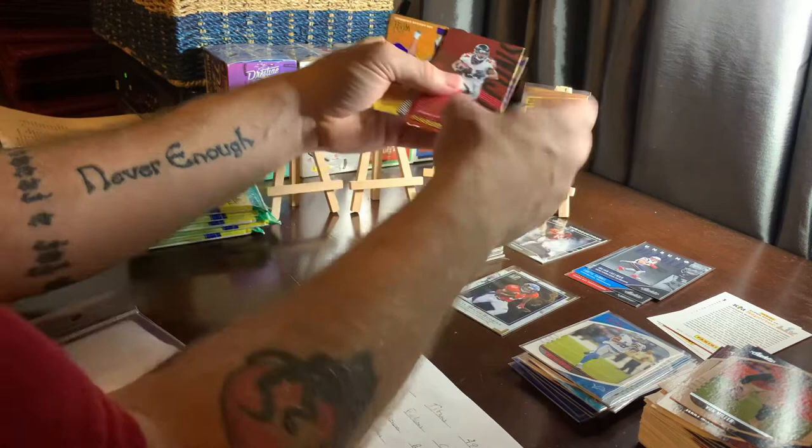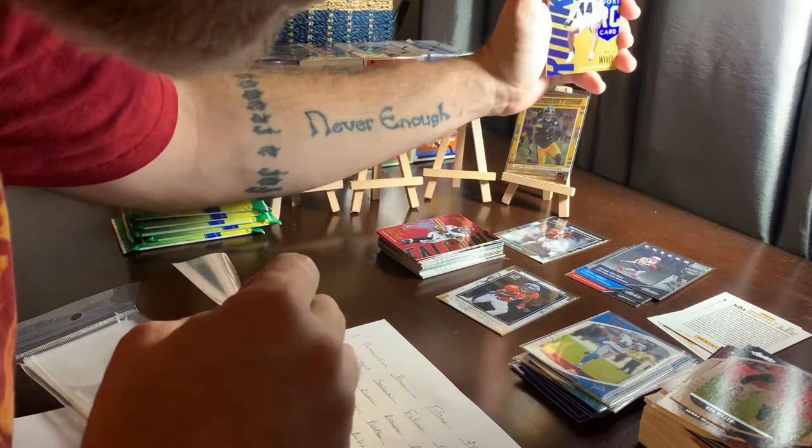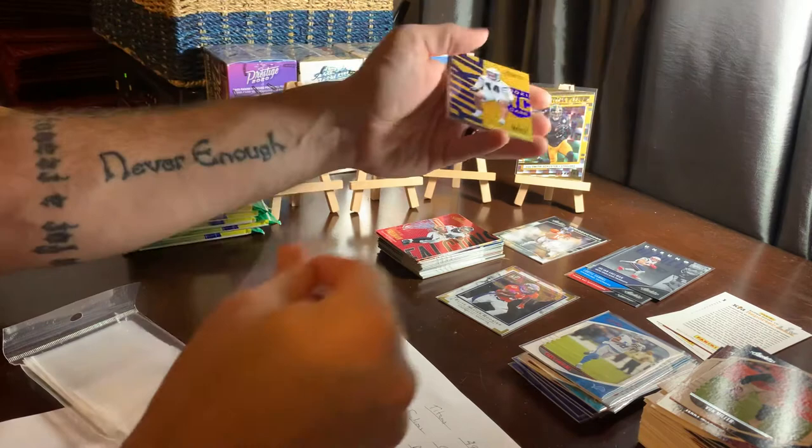And then our insert is a Sparkle Kaiser White for the Chargers. So, again, it's one of those cards that I'm trying to see if I can get a good reflection. I'll just hold it up here. You can't really get a good view of it on camera without good lighting. I like these inserts, though. They look pretty cool. Then we have a Connor Williams for the Cowboys.